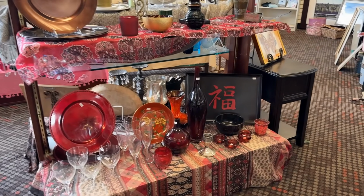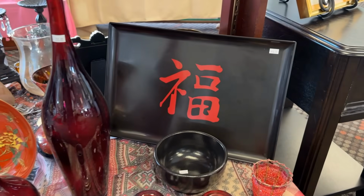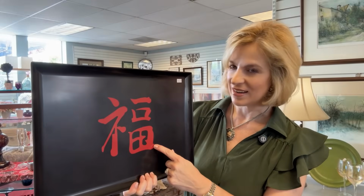Now let's step into the mid-century with the perfect serving tray, ideal for barware. A great entertaining essential and fabulous mid-century find with this black resin Curoc tray. Has an interesting history, and the inlaid design is the Chinese character Fu, representing good fortune. It is priced at $10 less 25%.